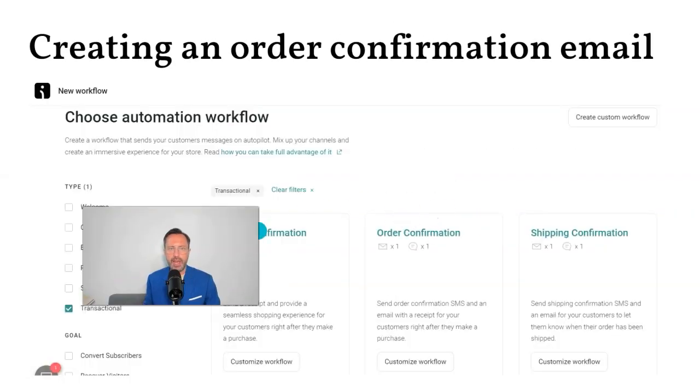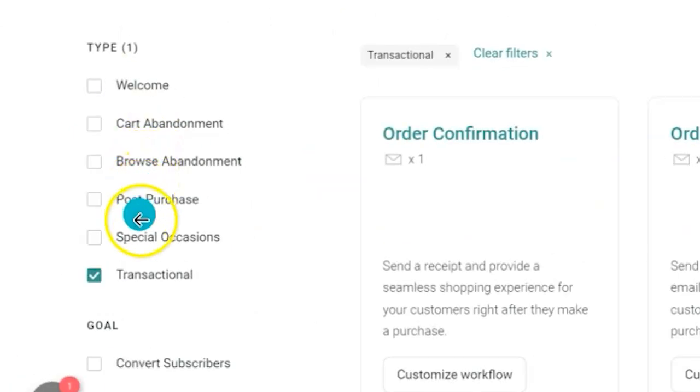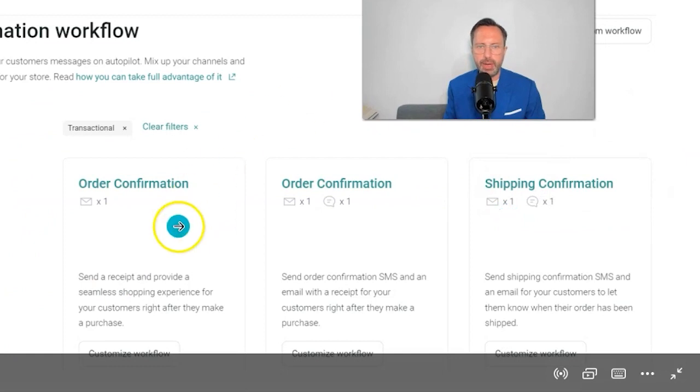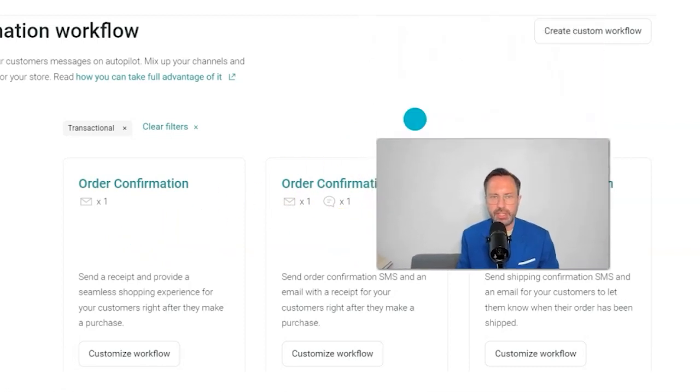So how do you create an order confirmation email? Well, in Omnisend, what I do is I just go in and I create a new workflow. It's part of the automated sequences that they have. You can see that there are various types here, 6 different categories. I go into transactional, and what's going to come up here is a variety of different confirmation options. So I could go with this initial order confirmation sequence.